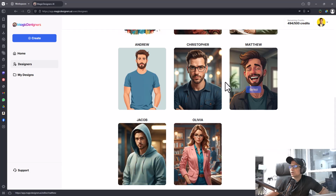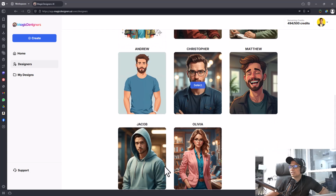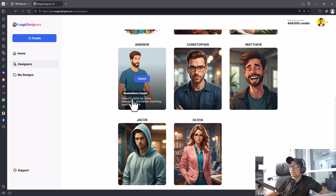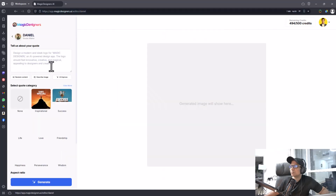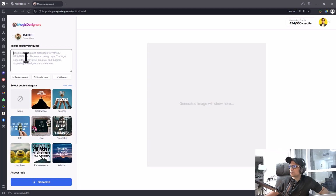Next, quotes designer. There was a quotes designer, right? I remember something like that. Illustrations, quote maker. So I suppose I just write the quote. Always impossible. Okay, always impossible. Really?